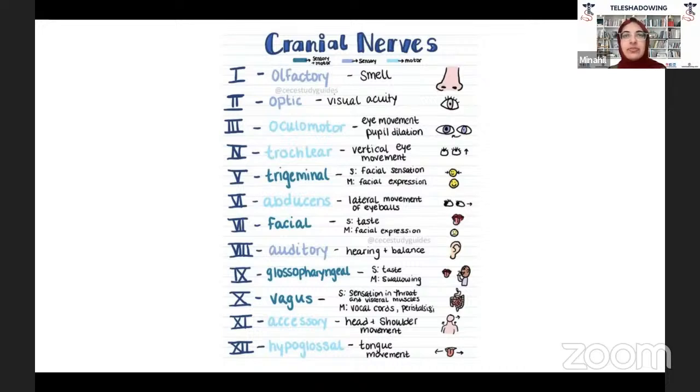So if I was asked, for example, a patient comes in with difficulty swallowing, which cranial nerve do you suspect is affected? And then they also mention the posterior 1/3 of the tongue. That's how I'll be able to know out of all 12 cranial nerves, it's probably cranial nerve 9, because they're having difficulty swallowing from paralysis of the pharynx musculature.